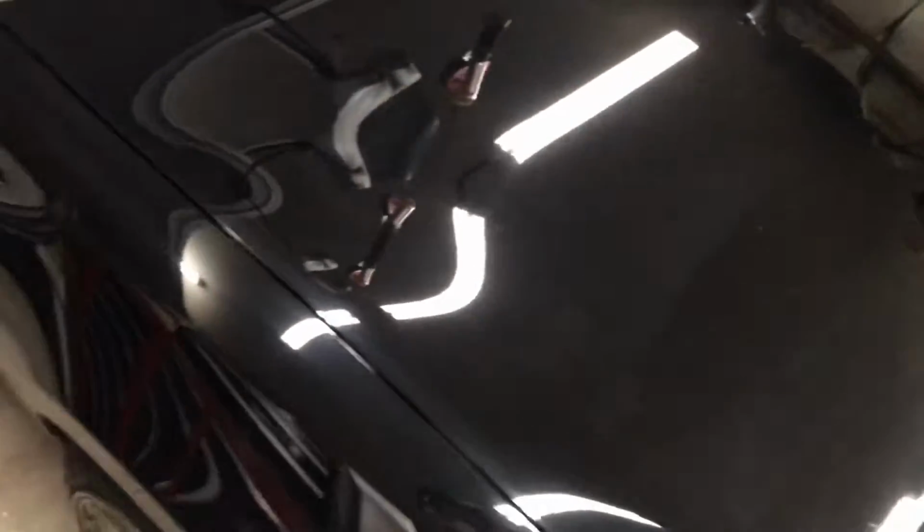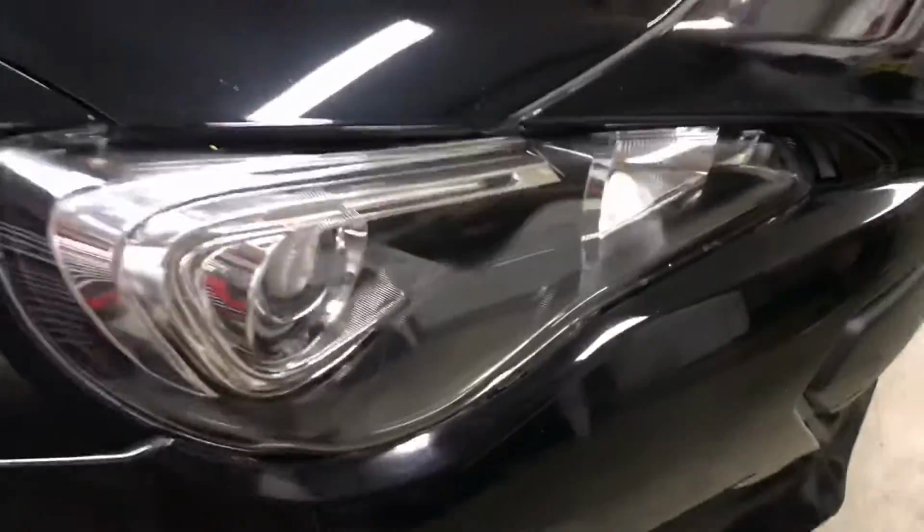We still got some smear marks to clean up. Oh yeah, we also did the headlights. Headlights were fogging up, but now they're really fresh.